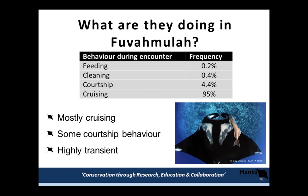So if it was a site used for courtship or mating, like a mating ground, you'd expect the males or the females to hang around because this might be their only opportunity to mate and reproduce. So they would stick around for a little bit longer, but that wasn't the case. So they seem to be highly transient, coming from somewhere, heading off somewhere else, just passing through the waters around Fuvahmulah.